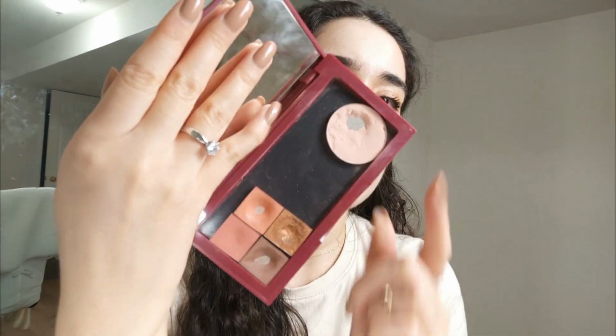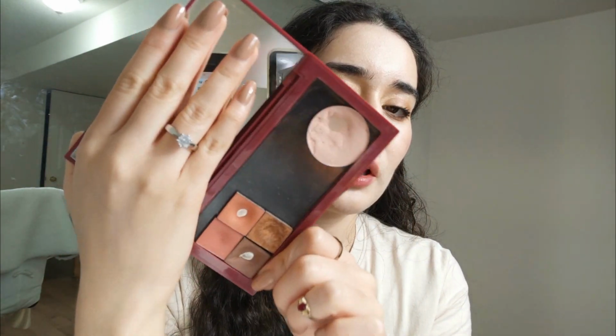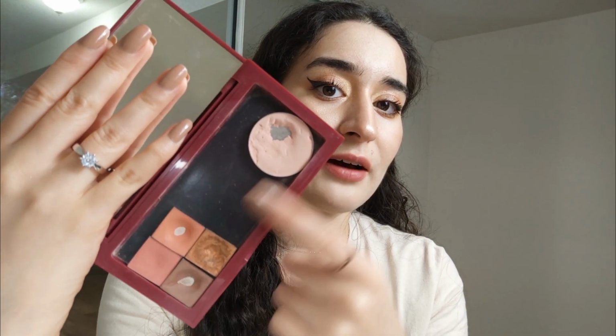So I'm gonna be showing you guys. So let me open it up. So there we go. I know, super minimalistic. I had a full tray when I first started about 2 years ago, and I've been slowly panning and decluttering shades as I've gone. So this is currently what I have left.